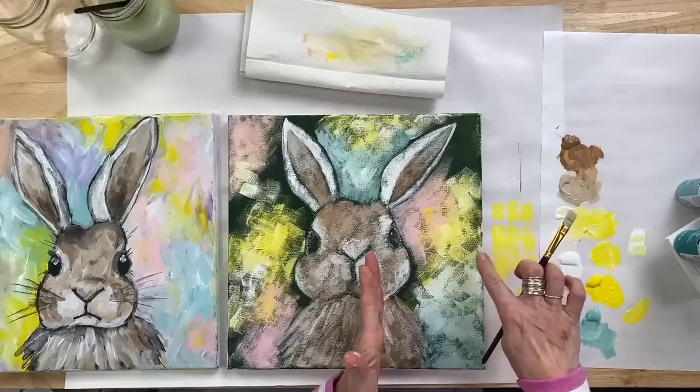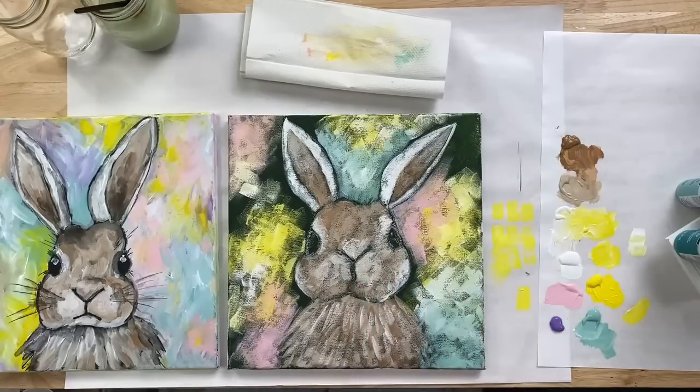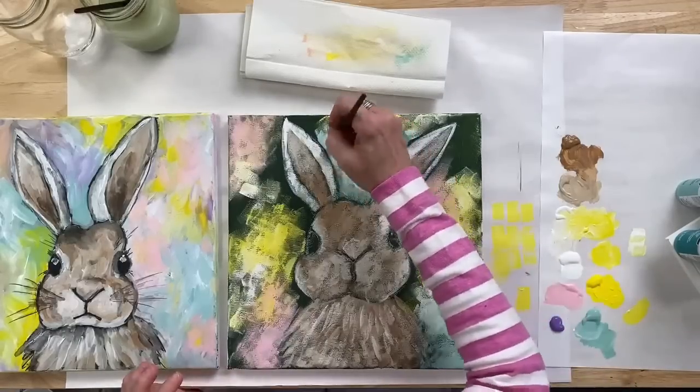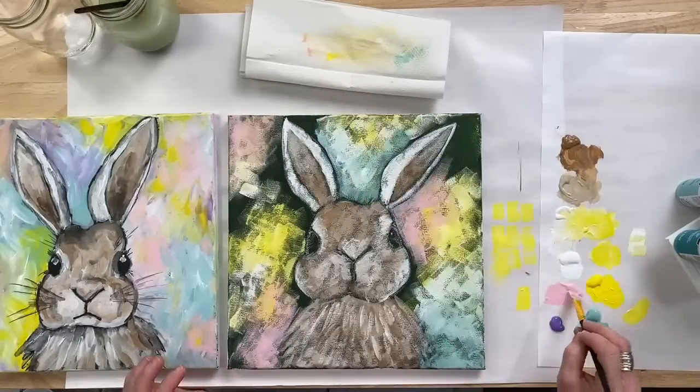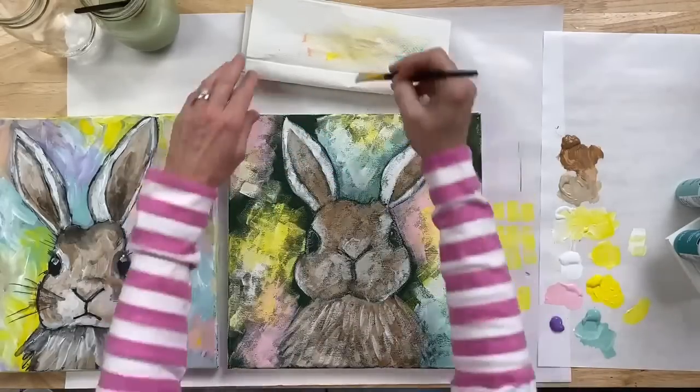Like right there, look at that, pink to yellow to almost a soft green into aqua. I love when it works, and it usually works. I'd love to hear some of the beginners say that this is a technique they've never tried and they're enjoying it so much.